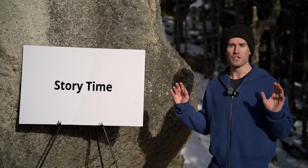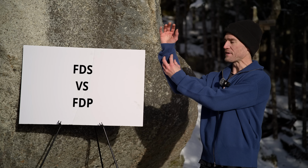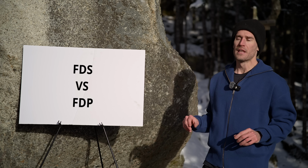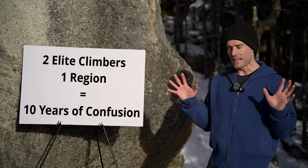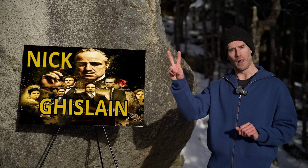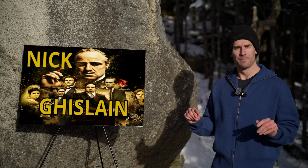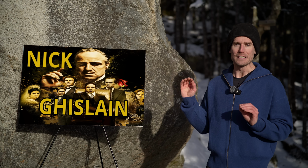Let's start with a regional case study that perfectly illustrates our topic: the critical balance between the primary finger flexors, FDS and FDP. Two elite climbers, one region, and a decade of grading chaos. Hard climbing in Nova Scotia was developed by two climbers, Nick and Ghislain. They inadvertently created a natural experiment in muscle dominance.